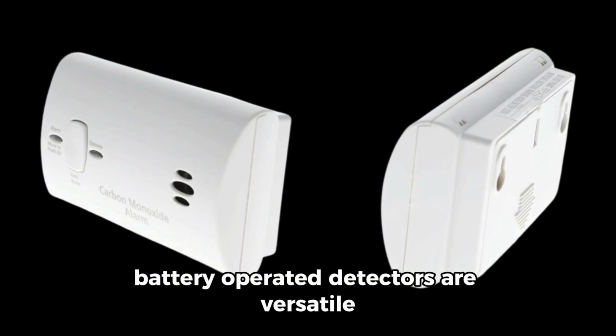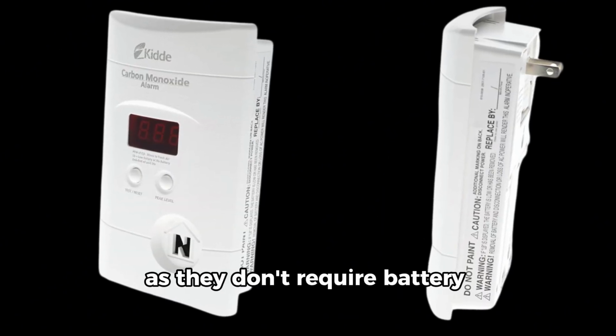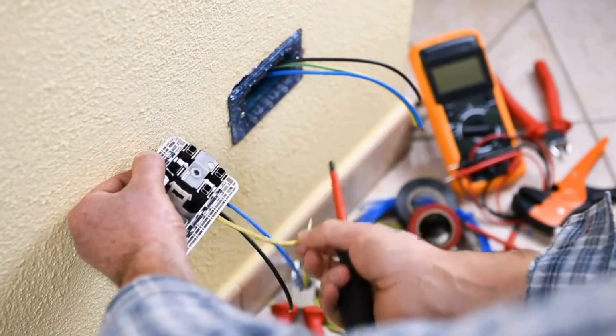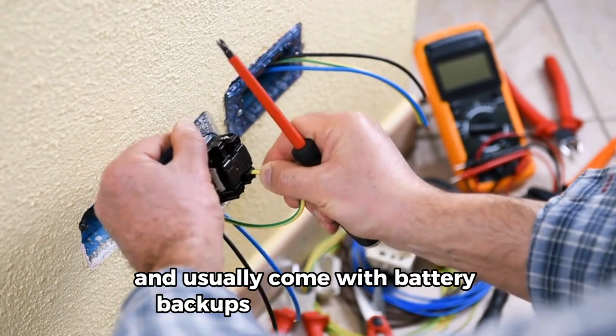Battery-operated detectors are versatile and can be placed anywhere, while plug-in models are convenient as they don't require battery changes but need an outlet. Hardwired detectors are often part of a home's electrical system and usually come with battery backups for power outages. Next, look at additional features.